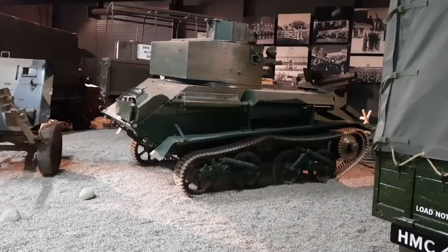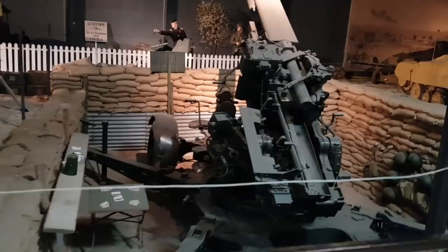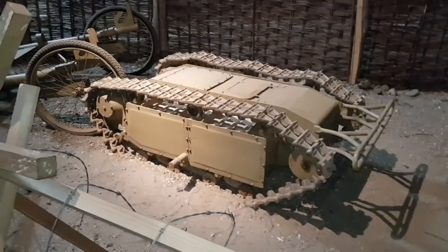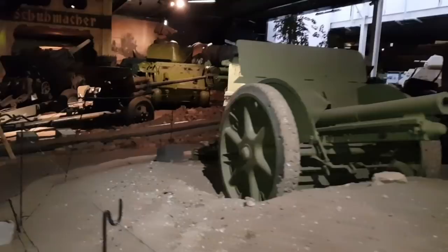There's your first tank. You know what it is? No. It's a Vickers. Tiny little thing. Yeah, it's tiny. They've set this out really well. It looks so realistic. Wow. That's a German Goliath demonstration vehicle. It's tiny, honestly, that size of my finger. It's not very big at all. Certainly not a Goliath. They've even got a stream running through. This is just so realistic. The effort they've gone into these displays is fantastic.